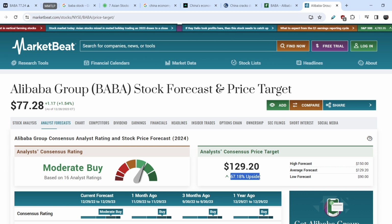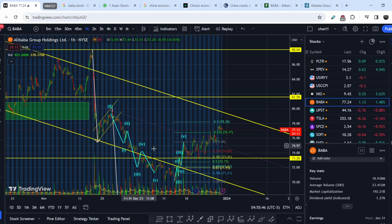But guys, the most important part is definitely a technical analysis, because it allows you to make a proper decision and proper position management if you want to be consistently profitable.